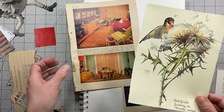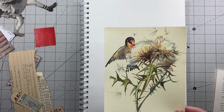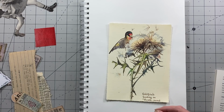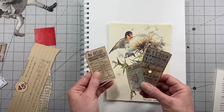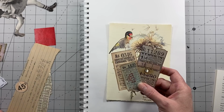Something you might see through a window. I chose a bird, and I'm using this one from Edith Holden. And a ticket stub of any kind, so I just brought along a few tickets, and these are all from Artie Mays. So if you're looking for tickets, these are Artie Mays.